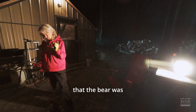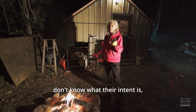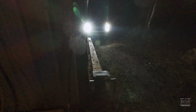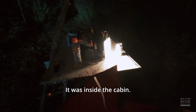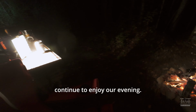This was for quite a while that the bear was mucking around our camp. When it's dark and you don't know what their intent is, you really do have to be on guard and prepared for anything. You got the truck just parked here, just a block from coming around the corner, but I don't think he's coming back. I don't think so. We got this other spot lamp. It was nice to have that handy. It was inside the cabin. So we'll get a little more light in the area and then sit around and continue to enjoy our evening.